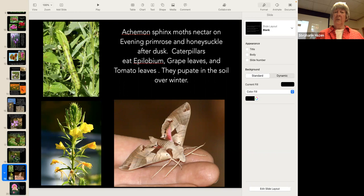So we have evening primrose that I brought back from the coast. And so we have Hummingbird Sphinx moths. They nectar at night, so they're moths. And the caterpillar eats epilobium, grape leaves, tomato leaves, and they pupate in the soil.